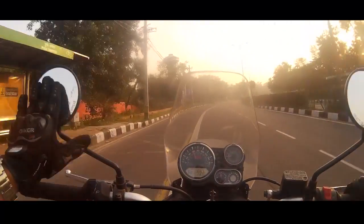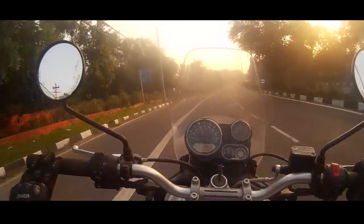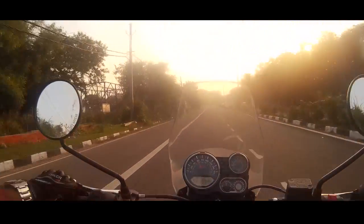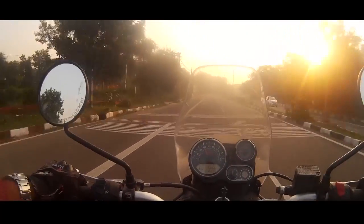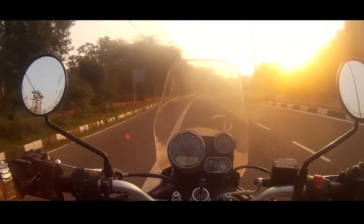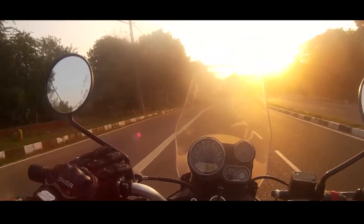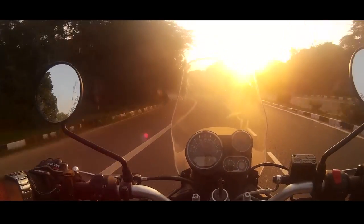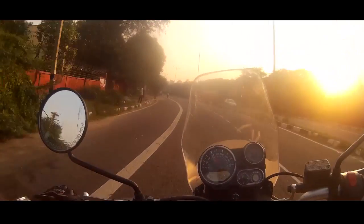The mirrors are good, very functional. I would have probably wanted a squarish, a bigger mirror, but these are functional. These do their jobs really well. I don't have to scoot to see what's behind me. So these are really functional. I love them overall. Maybe they look a little old school, but probably they gel well with the overall feel of the bike, overall look of the Himalayan.